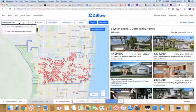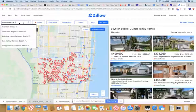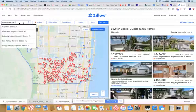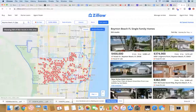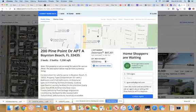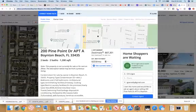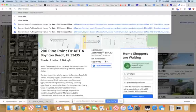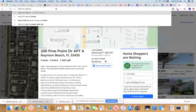There's no way that I have this right. So this is FSBO. Well, for some reason, this does not seem to be. Let's try it again. Zillow for sale by owner, Boynton Beach.